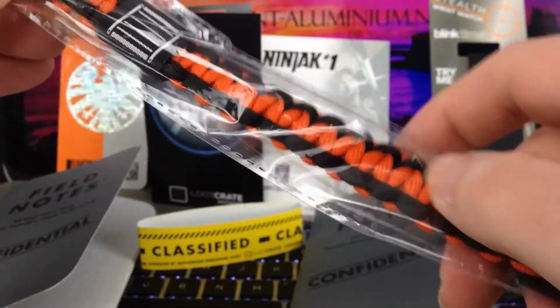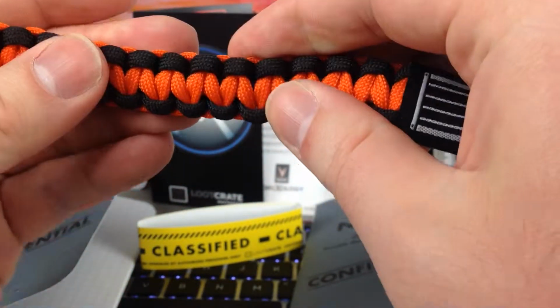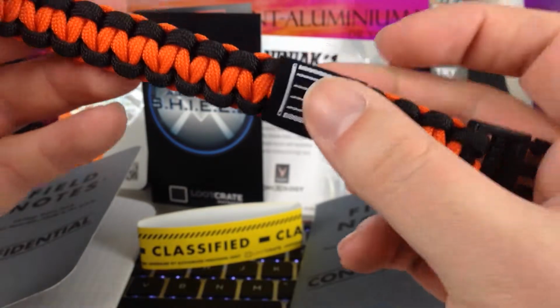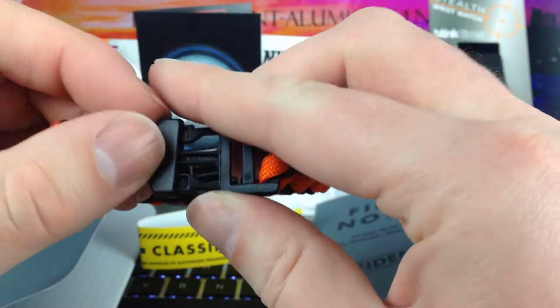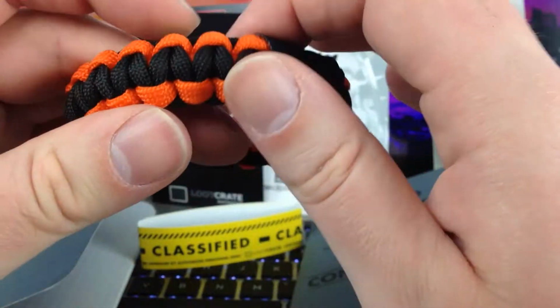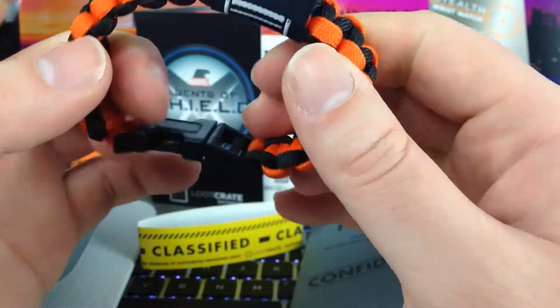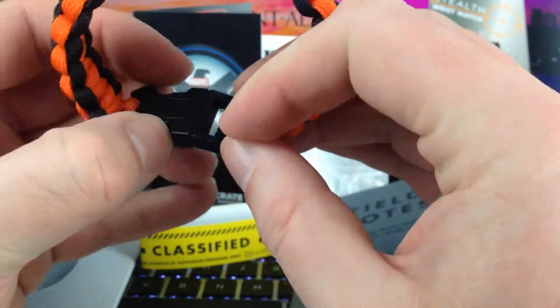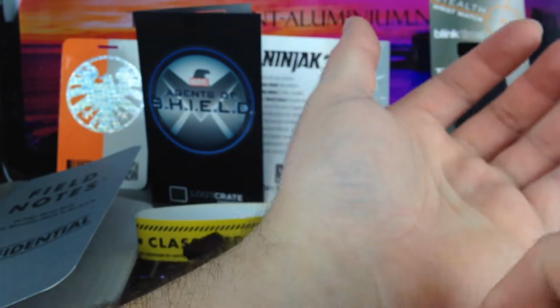There's a bracelet of some sort. This must be one of those military type ones, like you put it in part of your survival kit. It feels like it's a good solid one. Quite a bit of wrong way around. So would that go around my massive wrist? Let's have a look.